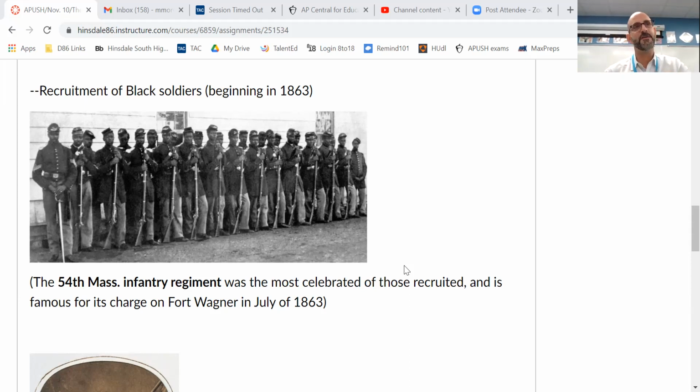But these guys faced less pay, worse conditions in training. They weren't even given uniforms right out the gate. They weren't given weapons right out the gate. They had to fight literally for everything just to be equipped properly in the military. Okay. Because there's plenty of racism in the North.